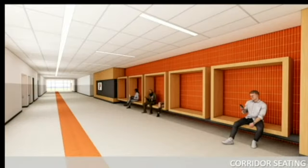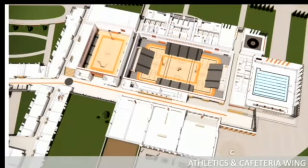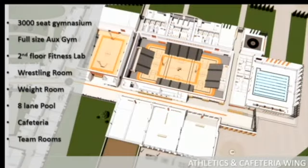Some of the areas in the corridors where students can touch down. Then in the eastern portion of the building, as I mentioned, 3,000 seat gymnasium, full-size auxiliary gym with a full-size basketball court, second floor fitness lab, wrestling room, weight room, 8-lane pool, cafeteria, and a multitude of team rooms. Having a lot of good feedback and discussion with the PE athletics department, and I think we've managed to get all the requests that they want in there, most of them at least.